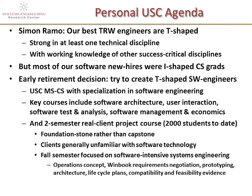And what we basically decided to do was not to do this as a capstone at the end of their master's degree, but to do it as a foundation stone and say, we're going to throw you in the water. Here's this client who doesn't know anything about software, and your job is to go find out what they're doing, have agendas for your meetings, and have meeting summaries at the end of meetings. Fundamentally, the fall semester was focused on software-intensive system engineering.